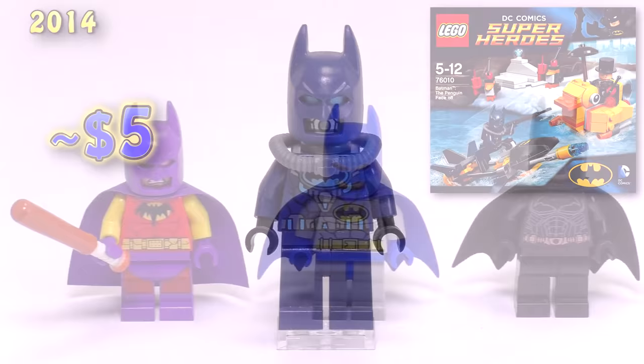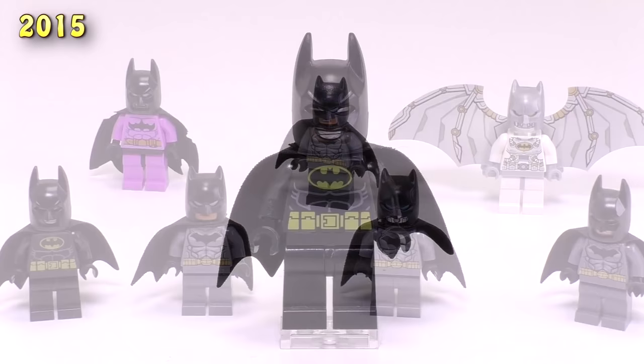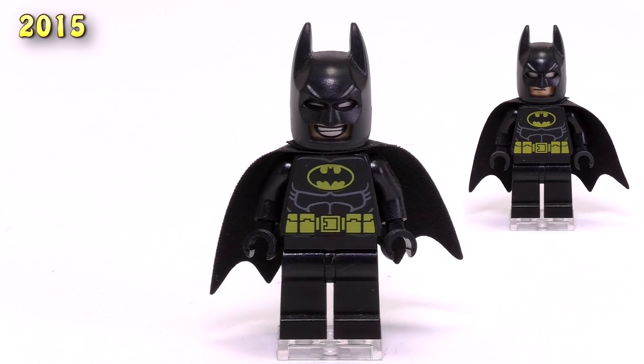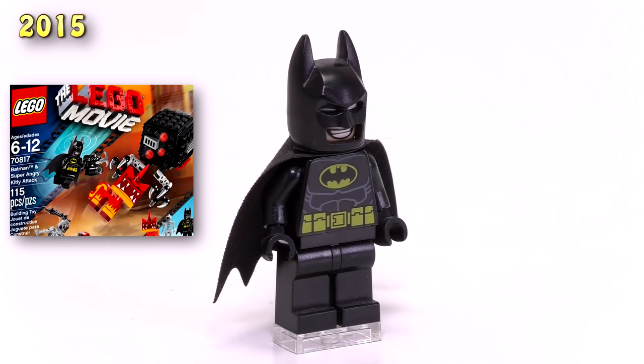See, we just burned through 2014, and 2015 brings us 7 new Batmans, starting off with the Lego Batman Movie fig. Because that 2012 Batman was just so darn common, I think Lego figured they would imitate this guy for the movie because he's probably the most recognizable, but the only thing they really changed were the expressions for his face. He's pretty goofy and wacky, well, the character was. The set he was released in was Batman and Super Angry Kitty Attack. He's super cheap, and here is our next fig, Bat-Zaro.